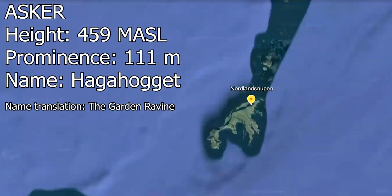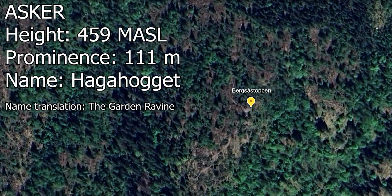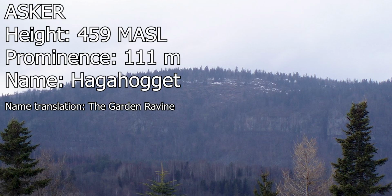In Asker municipality, the highest point is Bergsåsen or Hagahogge. This 458 meter tall mountain is just next to the city of Asker, meaning there are a lot of good trails going up. The top has a wide view over the lowlands.